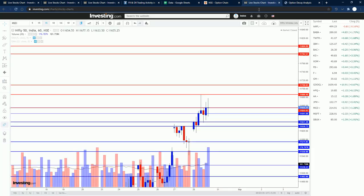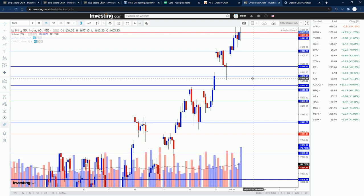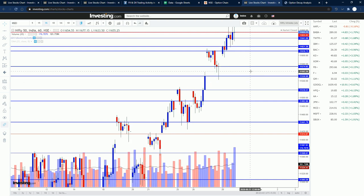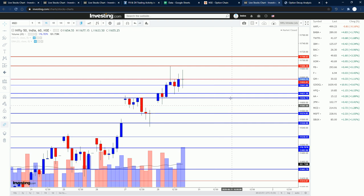our intraday levels here. Now we can see that Nifty had almost broken the 11,500 level, and then 11,550 was acting as a strong support. Now the support point will be 610 to 620. This range will be a strong support right now. Even if there is a fall, Nifty will try to get support at this level.